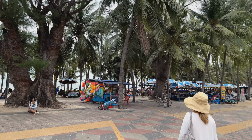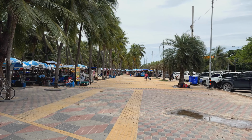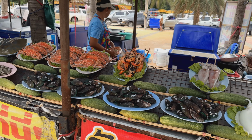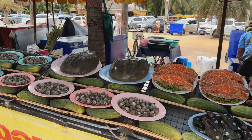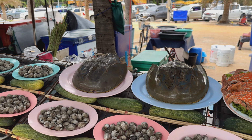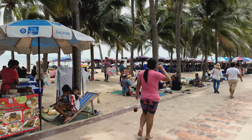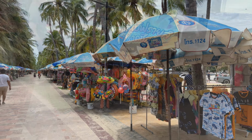And we'll look at a little bit more of this. Most of it just repeats every little bit. It'll be the same food. So you just can pick a spot here on the beach and you pretty much see everything. Yeah, you can see what she has on offer. The squid, the little crabs, the shrimp, all the shells, this big horseshoe crab. Get some drinks here. Som tam.